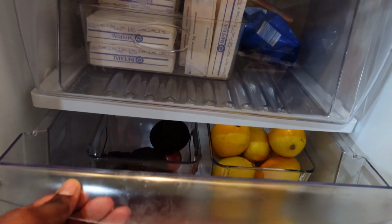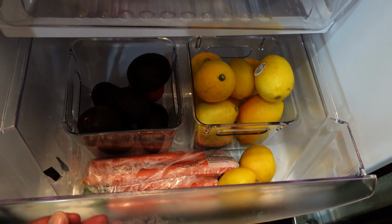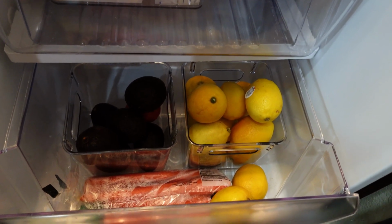This is where I keep my avocados and lemons. I also have carrots that I may either juice or bake. I'm trying to do better about cooking more vegetables with our meals.